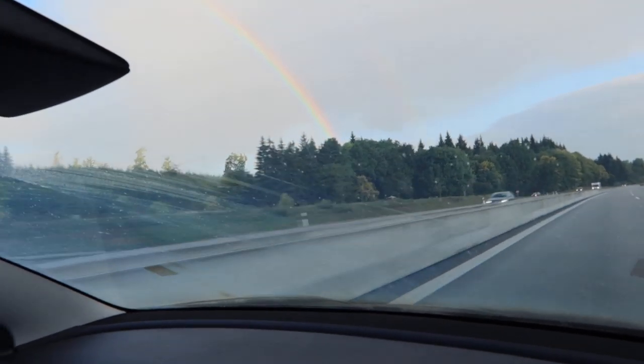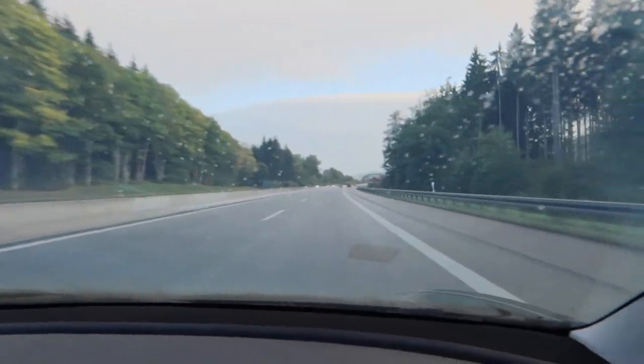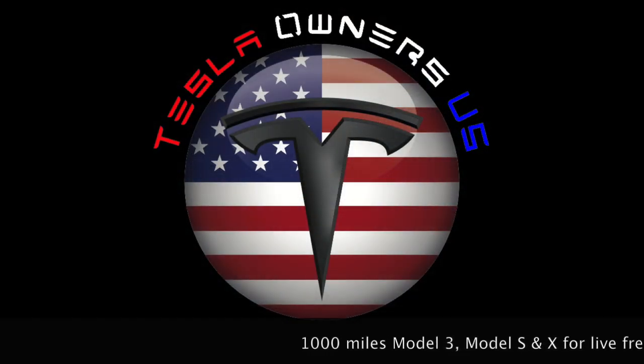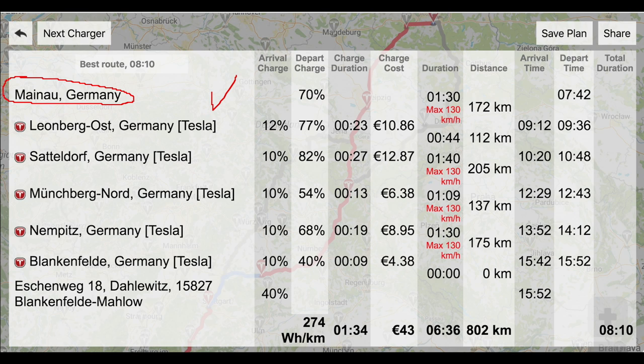We give you a lot of information about the website, what you can take in order to have the best strategy and tour for the drive. Sure, calculated with A Better Route Planner. We already left with 30% because that was our handicap, from the island Mainau at Lake Constance, or Bodensee. And the next Supercharger to arrive at with 12%, as you can see, was Leonberg East, or Leonberg Ost.